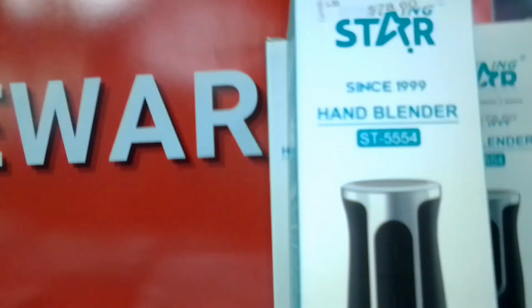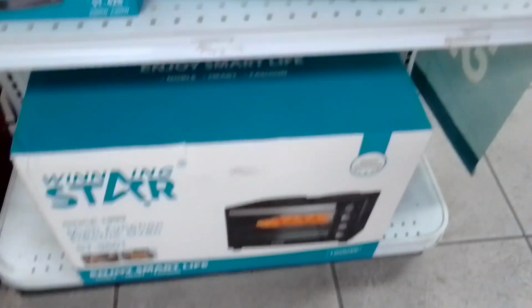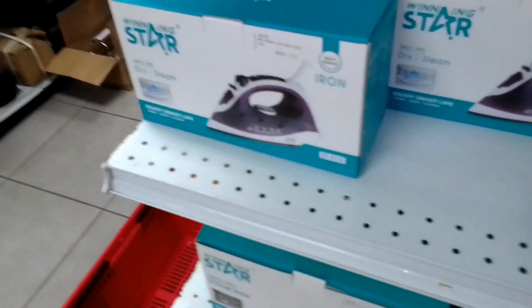For those who are looking for a hand blender, this is 78, one like myself, yes. This is $78. The iron is 81. So all the brand here is Winning Star. We have a microwave, $465 for the microwave. And again, this is EC dollars, so if you convert it to US or pounds, it will be much cheaper.